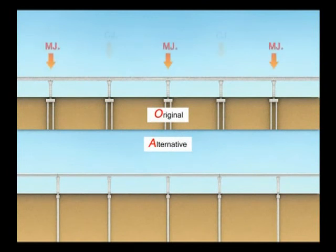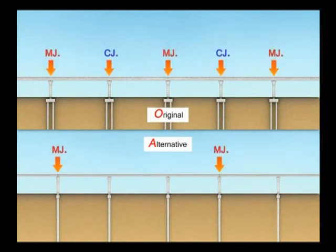The viaduct in the original design has a movement joint marked MJ for every second span and link slab marked CJ at piers in between. At every pier, the superstructure is supported by 4 bearings. The typical alternative viaduct has a movement joint for every 3 spans. It is supported by 4 bearings at piers with movement joints. Intermediate piers are monolithically connected with the columns and no bearings are required. Consequently, the number of movement joints and bearings are considerably reduced in the alternative design.